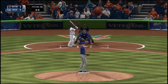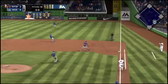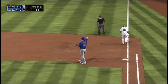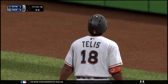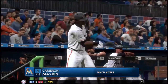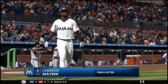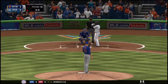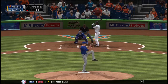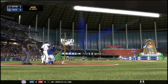Here comes the first pitch. A little roller toward the hole. Goldschmidt takes it in, and he'll step on first himself for the out. Now batting, pitcher Colin. Cameron Maybin will move into the on-deck circle now to try to get something started here with 1 gone in the inning. And a fastball just misses for ball 1.